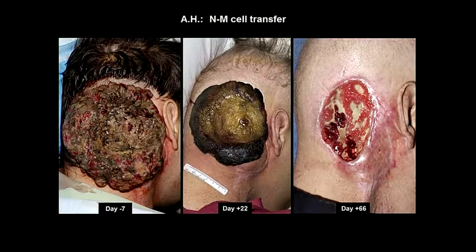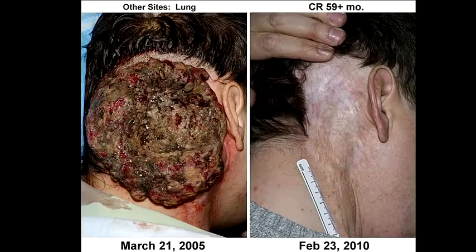Now, this patient illustrates another point. He came to us from Israel with this terrible, very aggressive melanoma in the back of his scalp. He had had surgery, radiation therapy, chemotherapy, multiple excisions. We treated him on day 0, and you can see by day 22, everything is starting to turn black. But by 2 months later, the tumor started to regrow. We retreated the patient, and he underwent a complete regression of this disease, as well as multiple lung metastases. He's the only patient of the 20 complete responders who was treated more than once.